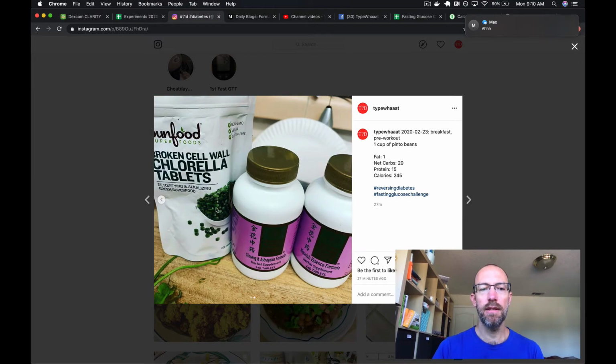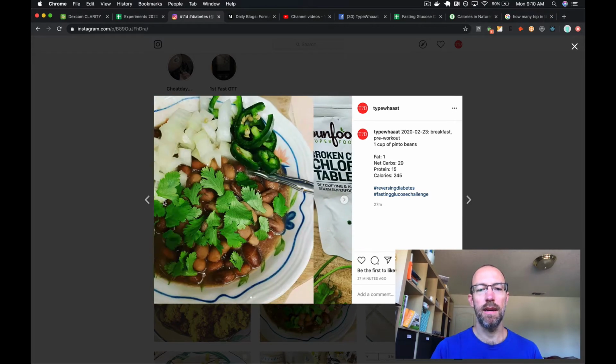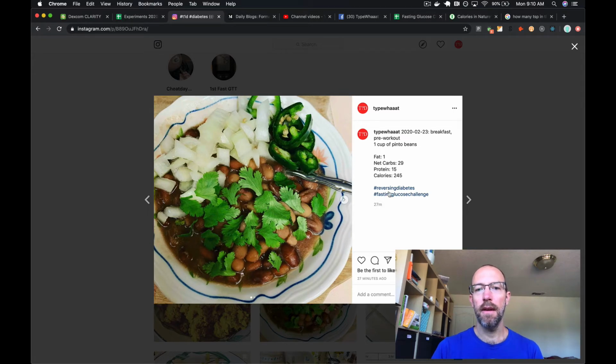And then this is a pre-workout, so it's real simple. I did my supplements as well. And it's super low fat, right? These are the net carbs because beans do have a good amount of fiber and some protein. So it's actually not a lot before a workout. This was a shorter duration of a workout. It was probably just like 20 minutes. So I think it worked out really well.